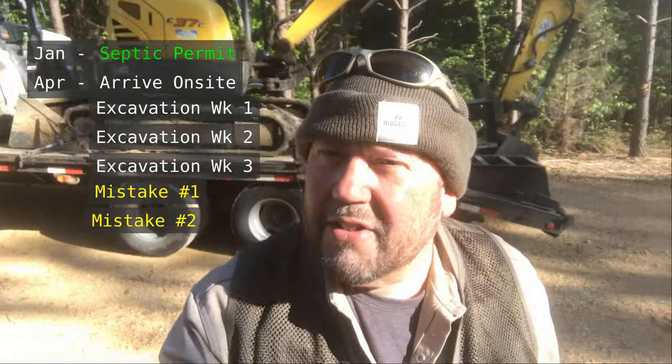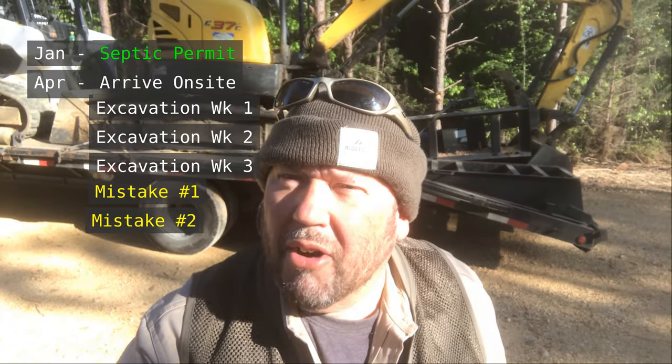So my septic contractor showed up with their trencher machine and little backhoe, and unfortunately we're not going to be able to put the septic in today because we have some large trees that are just too big for the equipment behind me to handle. So we're going to have to go another route.